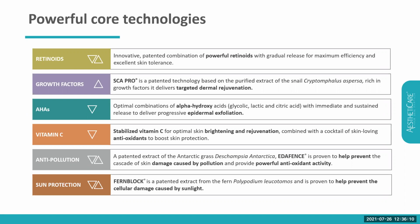We've also got AHA, so they're really going to work on the texture of the skin, but also improve how the other ingredients can penetrate into the skin. We've got our vitamin C there, our really powerful antioxidant, which is also going to help to brighten and enhance the skin and also boost skin protection.